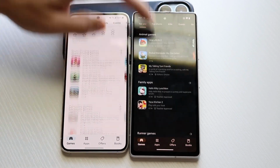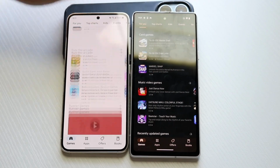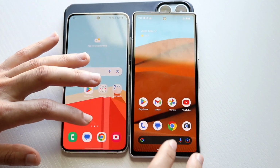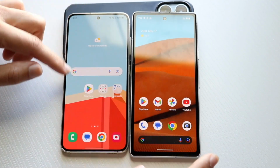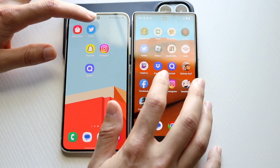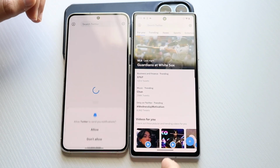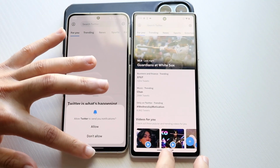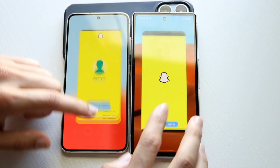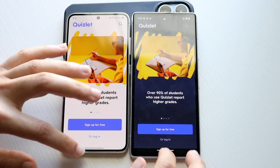so maybe that's why. Scrolling through, I can definitely tell the difference between 90 hertz and 120 hertz, but dude, this is still very close. The difference between 90 hertz and 120 hertz is not as big of a difference as 60 hertz to 90 hertz in my opinion. We do have some of these third-party apps. We can do Twitter, 3, 2, 1. So many different things have just happened, so I don't even know what to call that one. Snapchat, 3, 2, 1. Perfect. Quizlet, 3, 2, 1. Okay, S23 is faster.